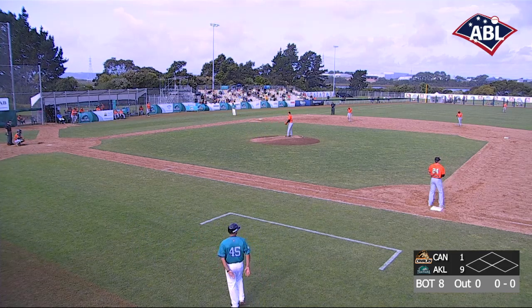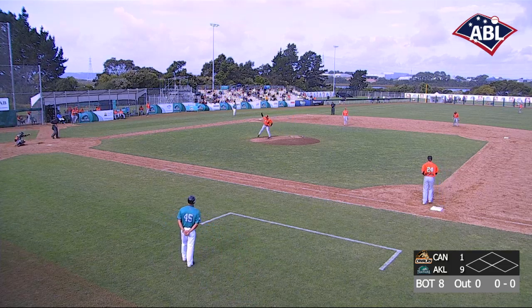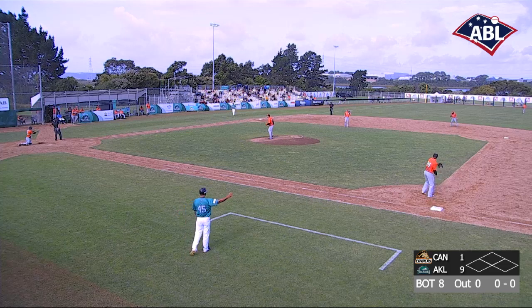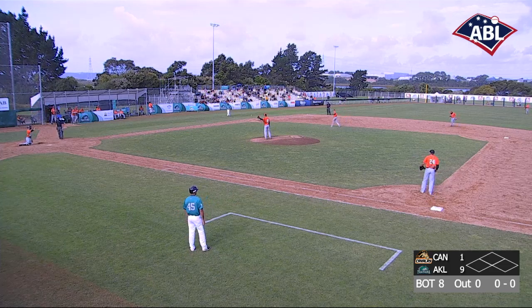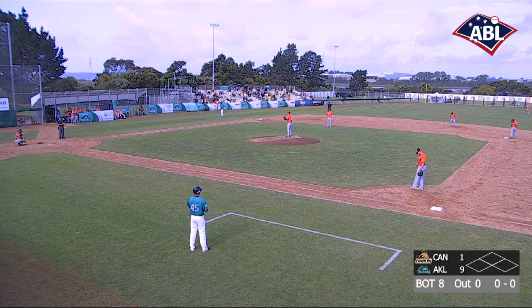After a pretty good day yesterday, of course, with that bomb. The wind still blowing out to right field at McLeod Park. A good opportunity to put another one on the board for the lefty. Eric Jenkins, of course, getting a rest in the field, just DHing today.